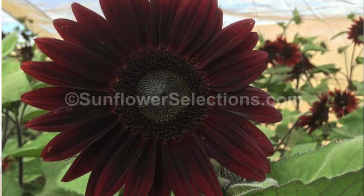The first one I haven't grown yet. It's called Chianti. It is pollenless, which is great and unusual for branching sunflowers. It's got really deep red, purple petals and a center, and the stems are purple as well. So it sounds really cool. It's the size of a regular pro-cut sunflower, so it's a big one, 4 to 6 feet tall. This is not like a tiny one that you would put in a pot. I do have some of those.